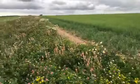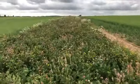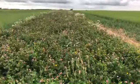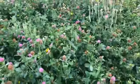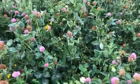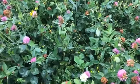But what I'm going to show you here, and I will show you again in a moment, is some of our pollen and nectar mix. I'm going to turn it around. You don't need to see me anymore for a moment, because although I am glorious in some ways, this is all the more glorious. This is a pollen and nectar mix, and within this you can see lots of amazing flowers, which is abundant and diverse for our pollinators.